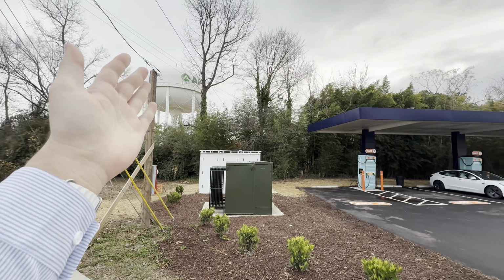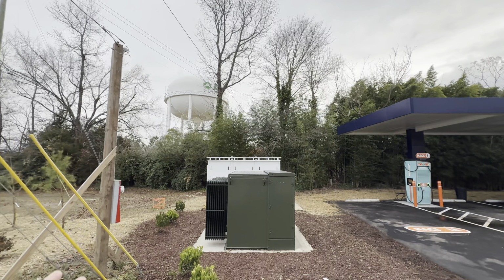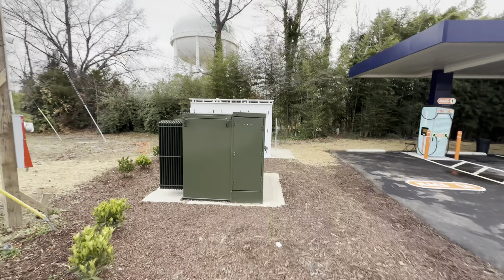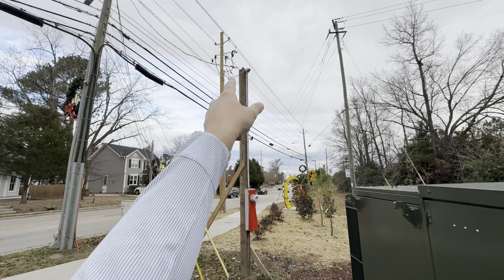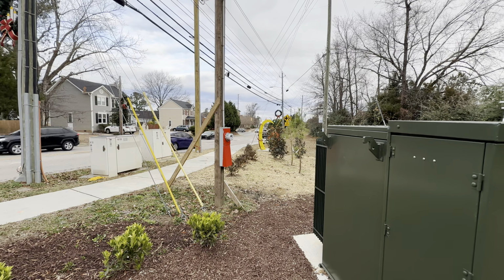You can see in the background the Apex water tower, the peak of good living, as they say here in Apex. And as I always do on these site tours, I'm going to be starting with the electrical infrastructure. We'll be starting where the power comes into the site from the grid. We have a brand new utility pole. It's coming down, primary feed down there. That's just a temporary service that they were using for construction power.